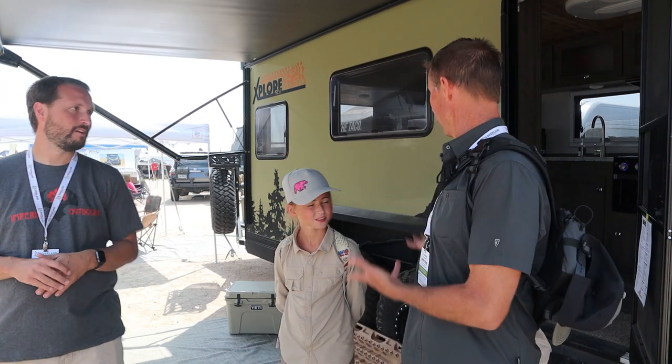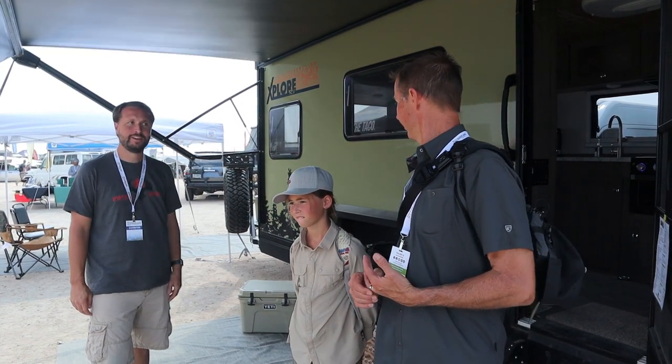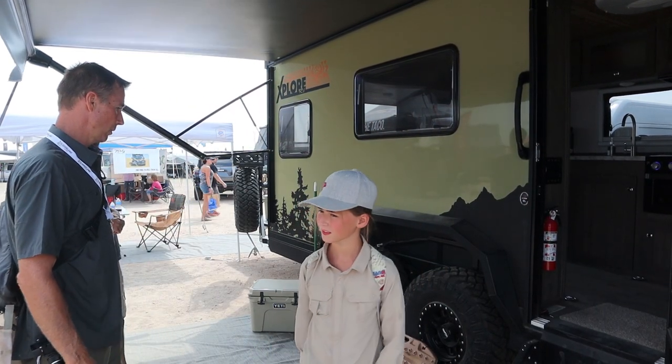Nice. And it looks like it's rugged enough with the suspension, the tires, that you can take it on a trail. You can take it anywhere you want, especially with a 6-inch box steel frame. It's basically a rock slider all the way around the trailer. Put a jack on it anywhere you want to. Bang it on anything you want to.